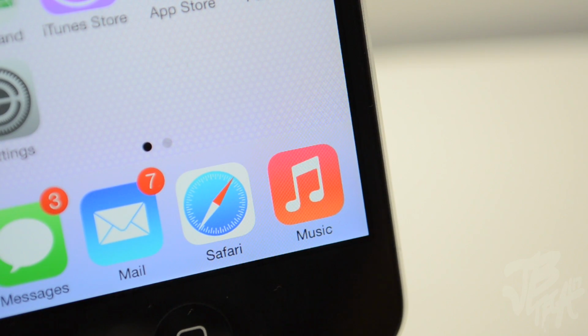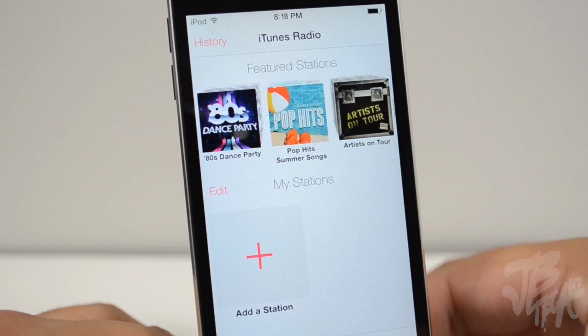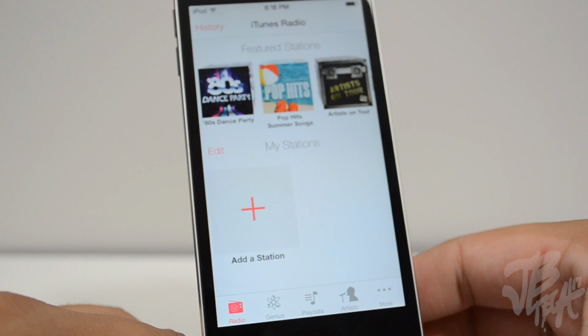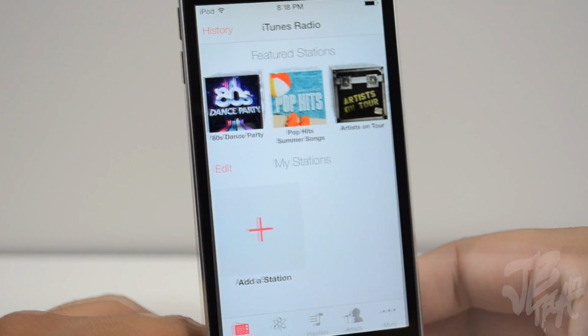Now taking a look at Music. Music was something I was looking forward to because they did announce a new service called iTunes Radio. iTunes Radio allows you to basically listen to stations on your iOS device.